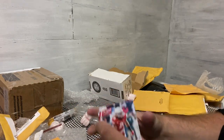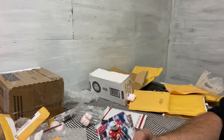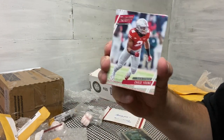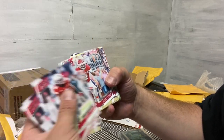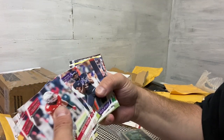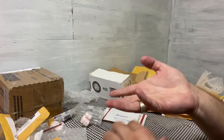Okay, I figured out what it was. I paid $1 for two separate Hunter Pence lots, a base and then a chrome rookie lot. And then this is 64 rookies from Prestige. I paid $3.23 for this lot. Chase Young, Chase Young, Chase Young, CeeDee Lamb, CeeDee Lamb, CeeDee Lamb, Jerry Jeudy. There's no Joe Burrows or anything, but a lot of players who could very well turn into something. Some of them are already pretty big names.